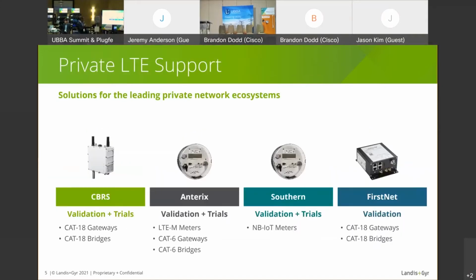This is my last slide. This is what we're doing when we're talking about private LTE up to this point. So this is not just slideware. In fact, the first one we started with in terms of private LTE technology is 7Link. So we deployed an NB-IoT solution running on the guard band. We ran that through 7Link Labs. It's now with our customer.